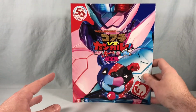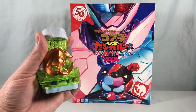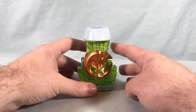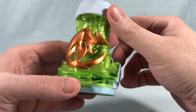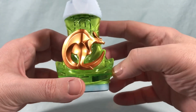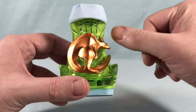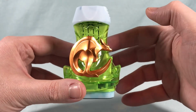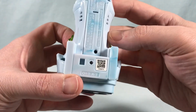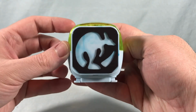But let's be honest, the reason I picked this up was for the Kangaroo Vistamp. So let's go ahead and check that out. Alright, so here is the DX Kangaroo Vistamp. Kind of a translucent, neon green plastic here. You can see that Build's helmet is kind of etched into the back there. And then we have this kind of metallic bronze kangaroo here on the front. Here is the QR code. This is where you pull the tab out for the batteries. Speakers on the side. Got the kangaroo there on the bottom.